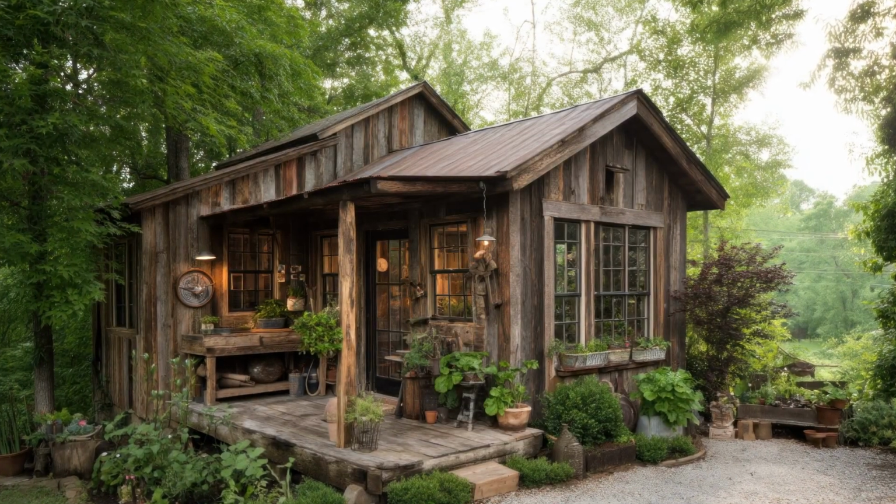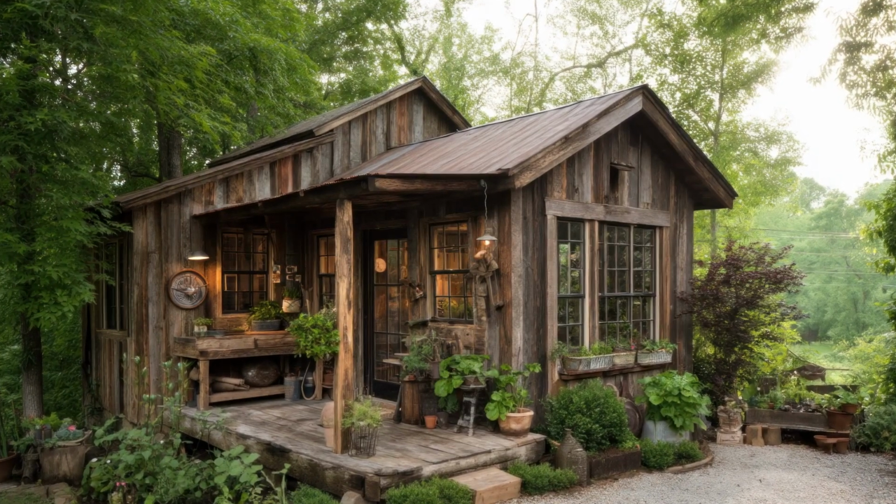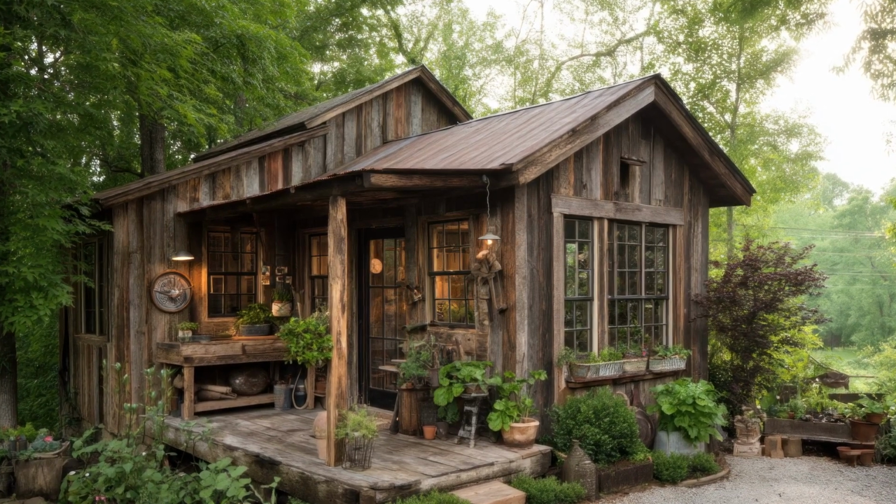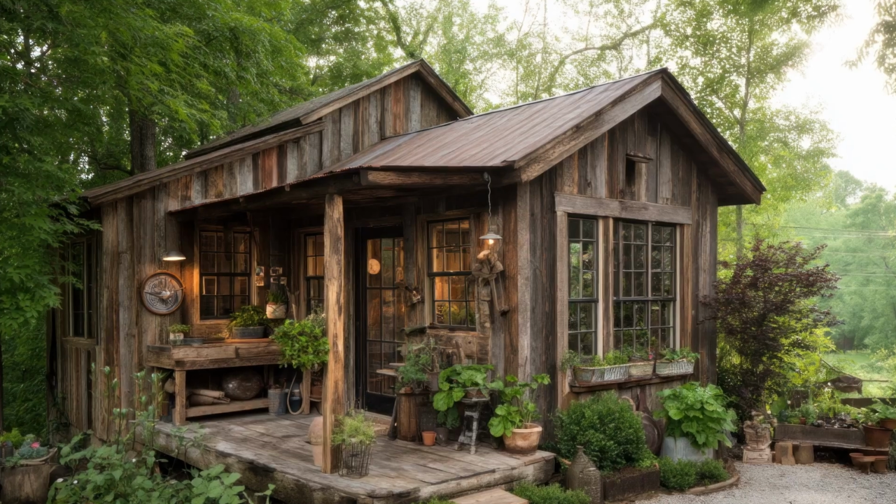For the homeowners, it's a place of restoration and productivity, a reminder that tiny living doesn't limit passion projects, it fuels them with focus.